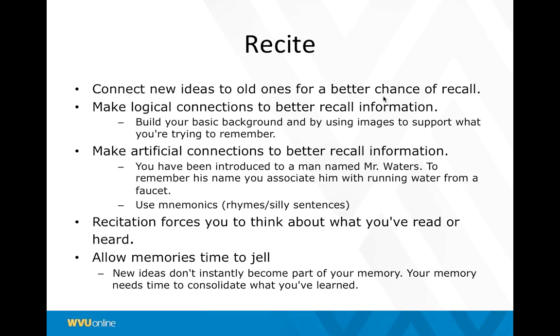And one example I think we all know is the colors of the rainbow. And the way that we learned it was Roy G. Biv. And so red, orange, yellow, green, blue, indigo, and violet lets us know the colors of the rainbow. So just use those to your advantage. Figure out what works for you and use that to recite your information.